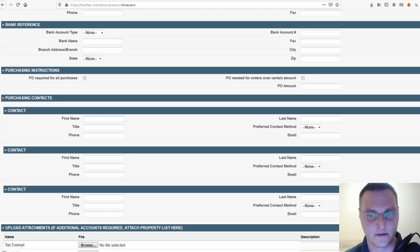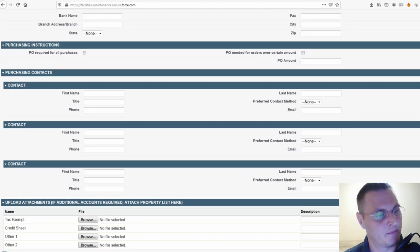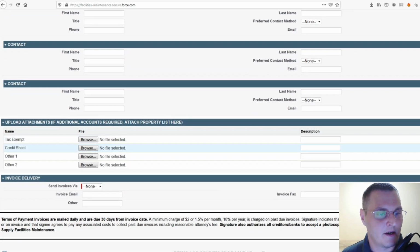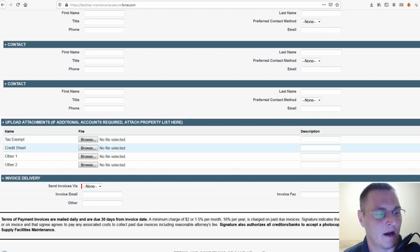Purchasing contacts. So the purchasing contacts, you could put yourself down, your other, say, vice president or business partner. You can just put one if that's all you have. But if you have a worker that's going to be purchasing from them, put that down as well. And then you need to upload documents. If you are tax exempt, some businesses are, some are not. So you're going to put your tax exempt, if it's applicable. And as far as credit sheet, I would leave that blank unless you want to show them your credit sheet. And I'll get into all that in another video.